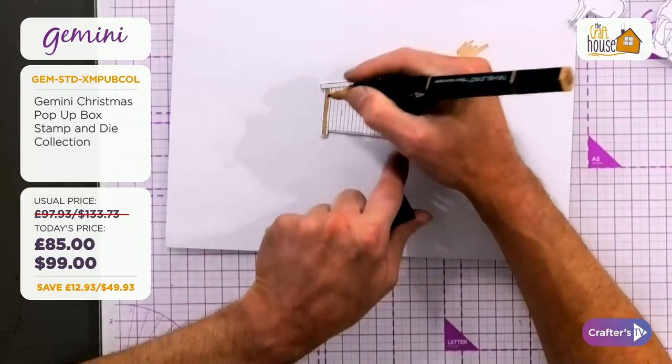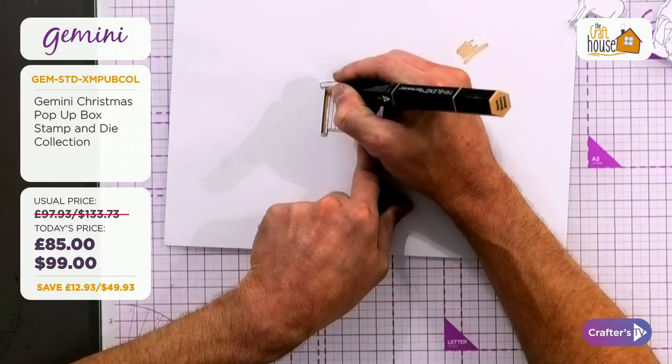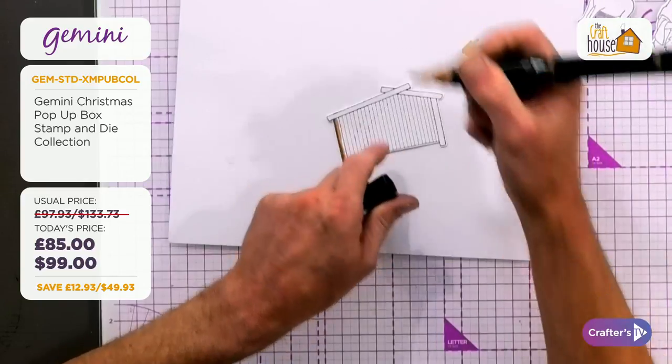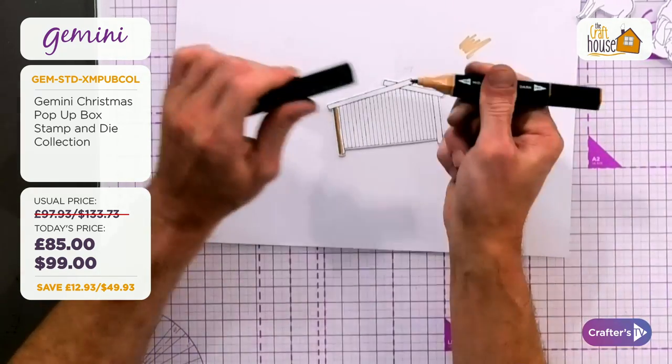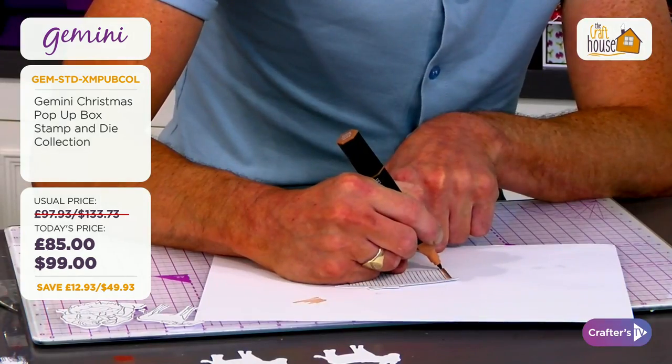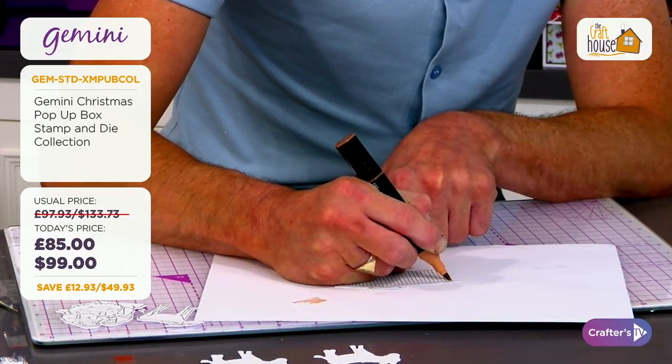And then just using the darker end, I'm just going to come along just the left-hand side, or wherever you would like to have that kind of shadow effect. Let's flip it to the middle, and then we're just going to go over the join of the dark and the light. You like this one, Craig.